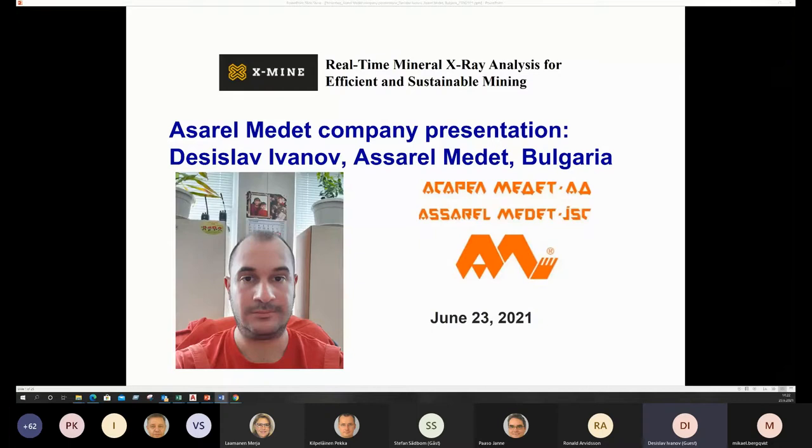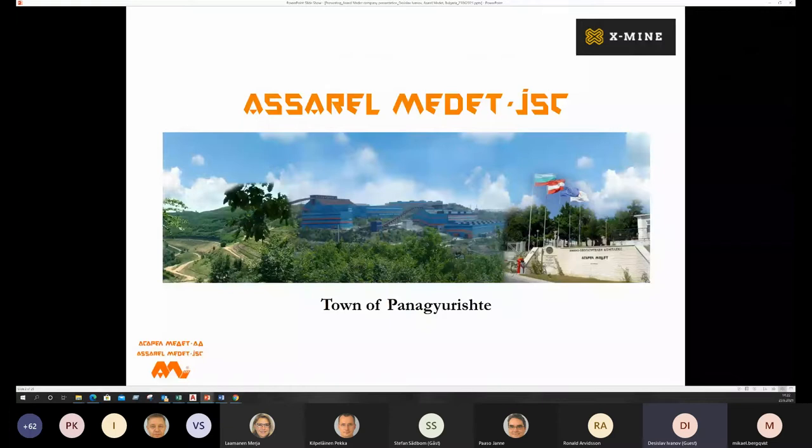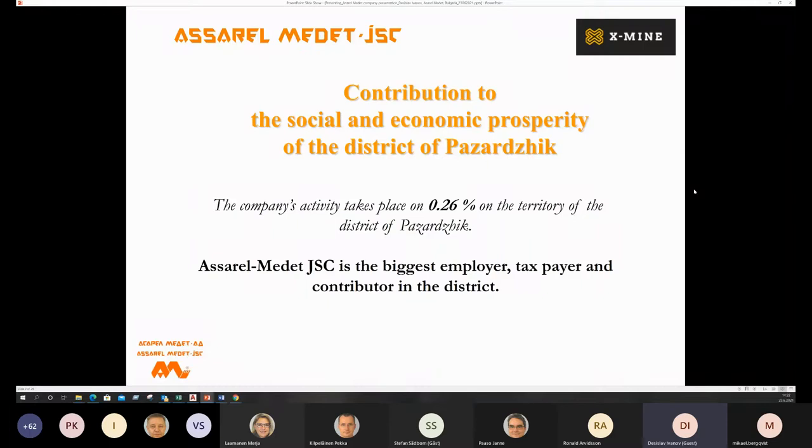I will continue with my presentation. SRL Medet is a major factor for both the social and economic development and the image of the municipality of Panagyurishte and district of Pazarjik. The company has a fundamental significance and unique place in Bulgarian economy with its substantial contribution to the country's GDP. Since it's established in 1964, the company has been traditionally a pioneer in the industry in terms of new equipment and technologies implementation.